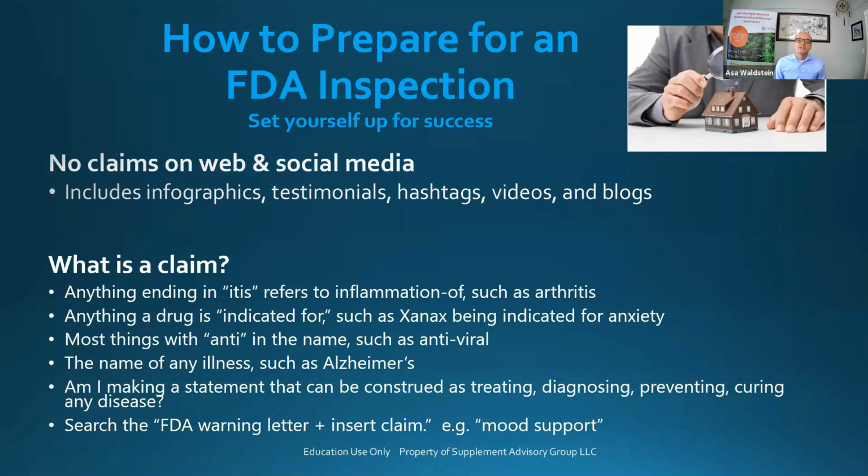Before the FDA arrives at your facility, they will have likely reviewed your online presence for claims, which includes on your website, but also social media. And really, the FDA likely believes that if you're making claims online, you're probably not following GMP. So making claims online is the quickest way to shake a stick at the FDA, saying, pick me, asking for an inspection, and even more likely, making claims online is the best way to jump directly to a warning letter, which we've talked about reasons we want to avoid.